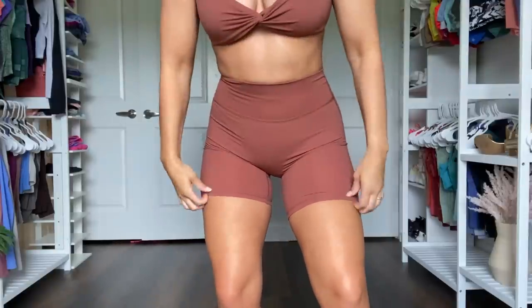I love them because they don't roll up. The length is just perfect for that. And they also don't cinch. All right, they're not bad in that department. So these are the Buffbunny shorts that I'm most comfortable with wearing.